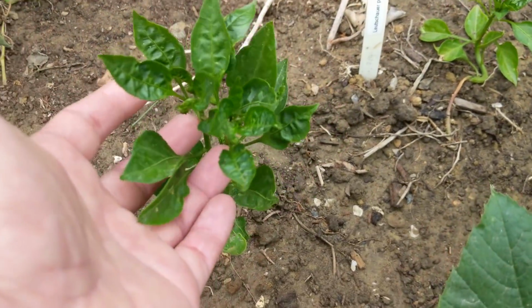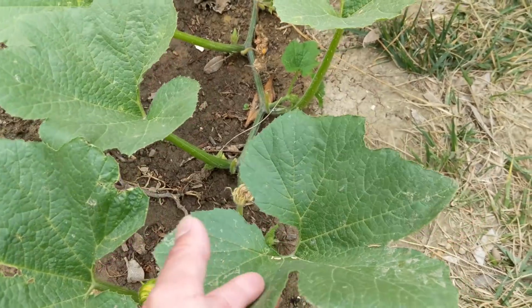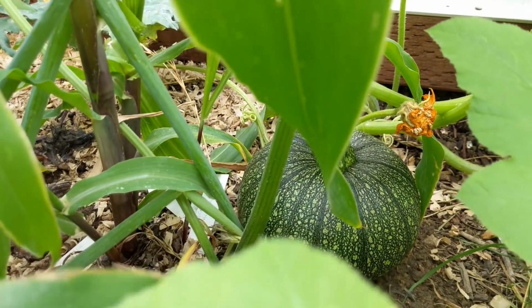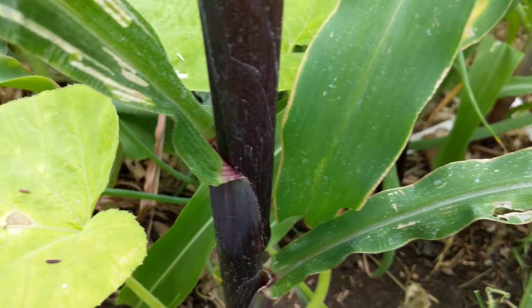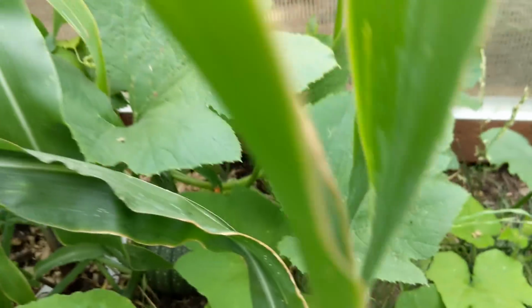These are our paprika peppers. And this one looks like another volunteer kombucha, because if we go all the way in here, we can see what looks like a kombucha. And then this is our Lakota squash that's in the corn patch here. So just waiting to find a female blossom so we can pollinate it.